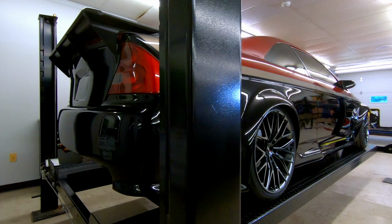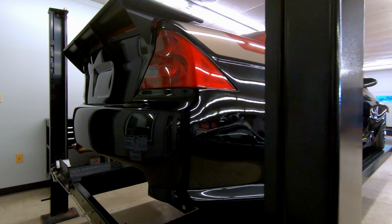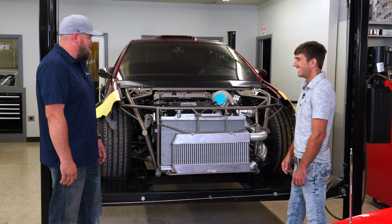So now you guys have a first-class shop here you work out of, but this was built where? This was built in Mom and Dad's garage, so that's where we started. Quit your job and just decided to build cars for a living.